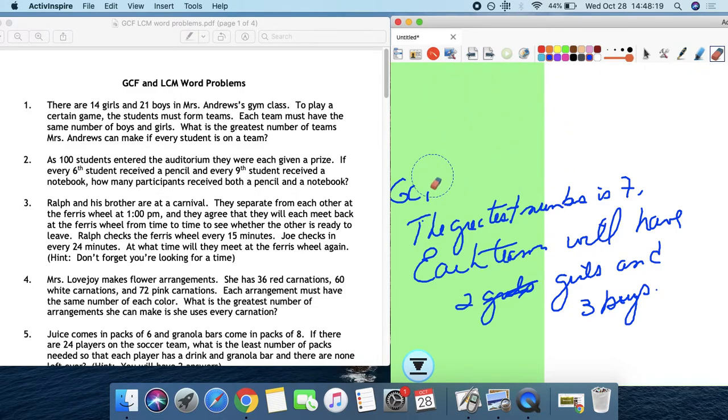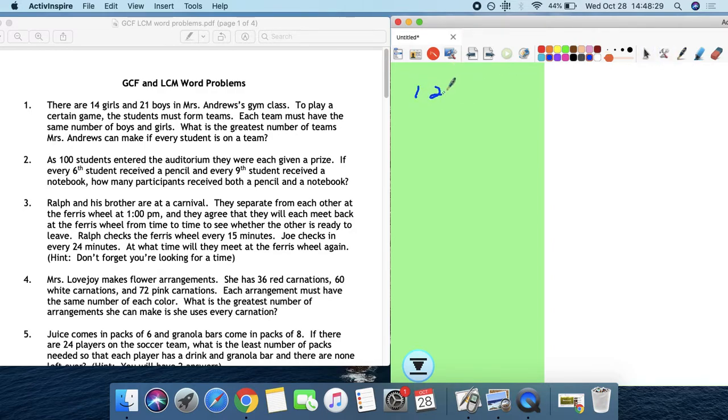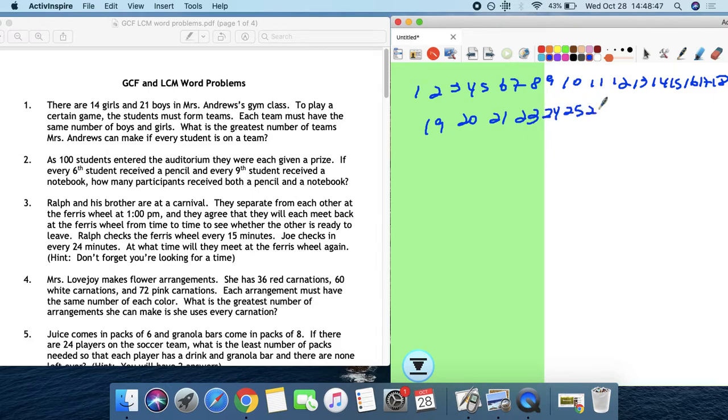So the next one says there are 100 students lined up. Okay, imagine there's a long line of students, and we're going to give out prizes. Let me just list some numbers here. 1, 2, 3, 4, 5, 6, 7, 8, 9, 10, 11, 12, 13, 14, 15, 16, 17, 18. I'm just going to list a few, right? 24, 25, 26. I'm going to stop there.